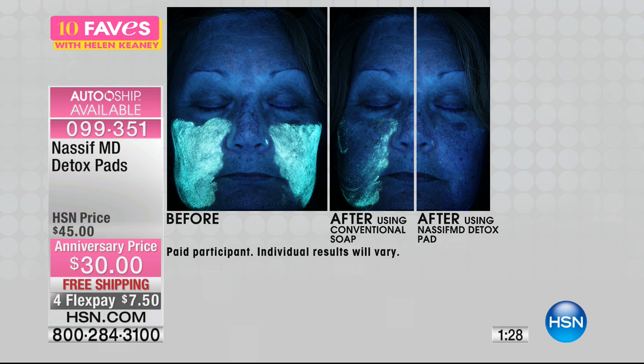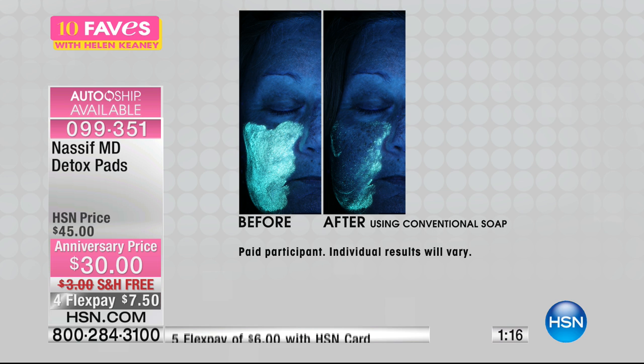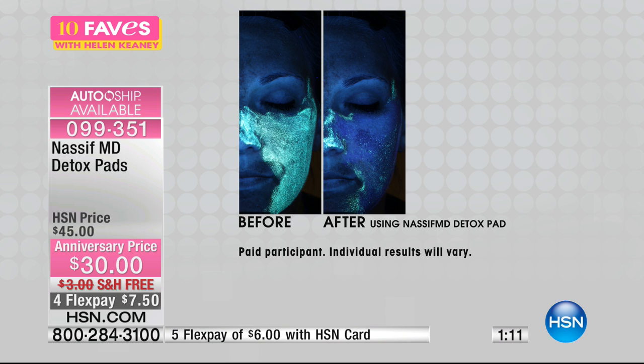It gives skin a very fresh glow. It's great for men and women. I really want to emphasize that, because a lot of times guys are like, oh, this is too complicated. You take the pad, wipe it on your face, boom. Go to bed. It's super easy. It even addresses the appearance of skin tone, addresses fine lines and wrinkles, and removes the topical dead skin cells from your face.